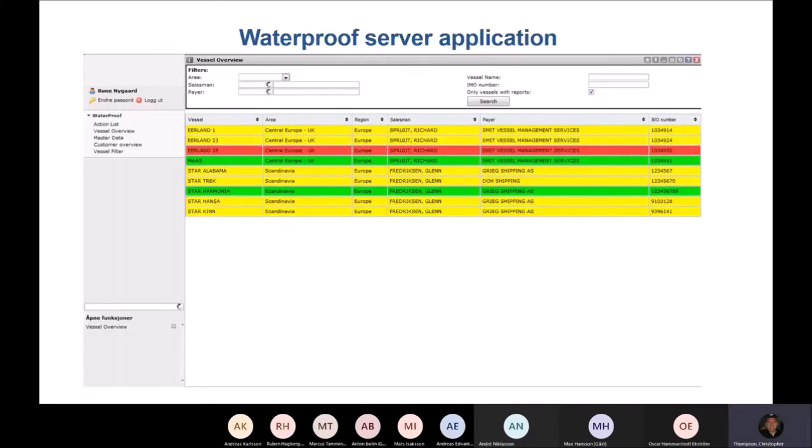As for the traffic light system here, the yellows again mean the test results are good, but they've not been done frequently enough. The greens, everything is perfect, and the red, there's a problem.